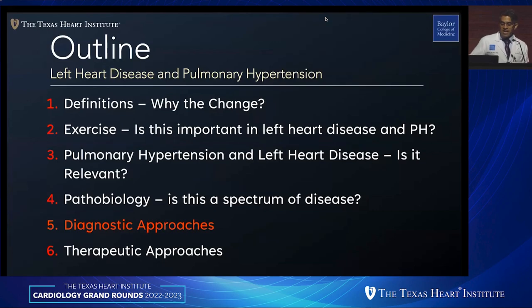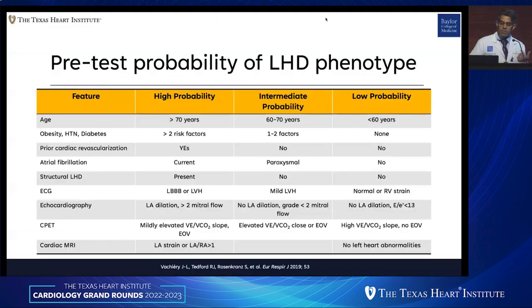So then diagnostic approaches. First of all, you want to look at your pretest probability for left heart disease and the left heart disease phenotype. Do these patients have just purely HFpEF? Do they have pulmonary vascular remodeling? Or maybe they have pulmonary arterial hypertension. And so you can look at their age category if they've got comorbid conditions such as obesity, hypertension, diabetes, prior revascularization.